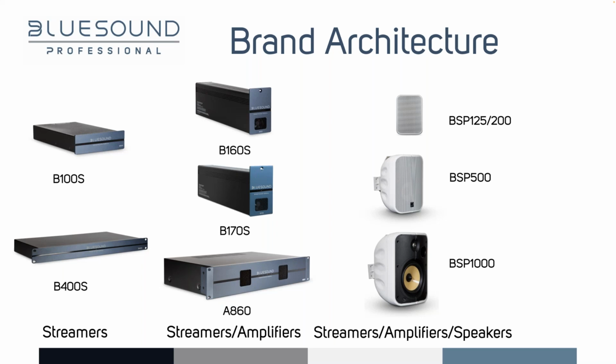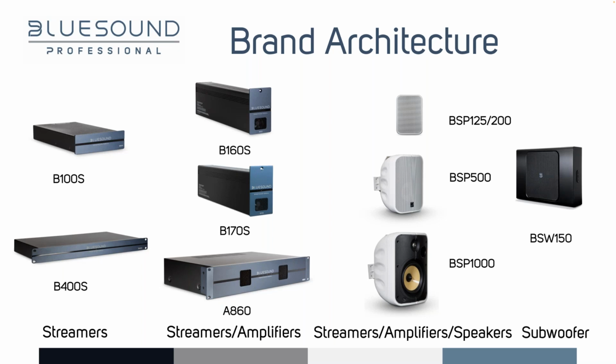Same thing with the 500 and 1000. They are IP65 rated, so they can be used outside as well as inside. We're using them outside in some of the 7-Elevens at the moment in the US. And they're also powered by PoE Plus or PoE++. We also have a subwoofer called the BSW 150. It goes down to 22 Hertz, gives a nice bottom end to any of the speakers. You can also use it with other people's speakers, with our streamer amplifiers, or even with our streamers going into an otherwise retrofit sound system, just to add a bit more bottom end.